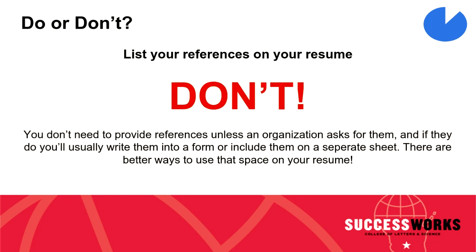And you are correct. You don't need to provide references on your resume unless an organization asks for them. And if they do, they'll usually have you write it into a separate form or a separate sheet. It doesn't hurt you to have references on your resume. It's never a bad thing, but there are just so many other better ways to use that space that it's better to use one of those instead and have the references on that separate document.